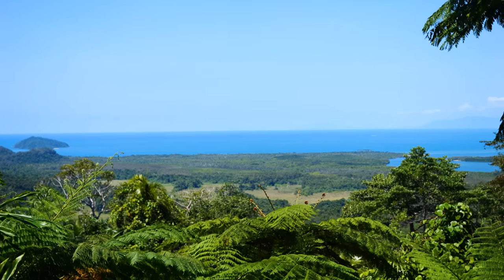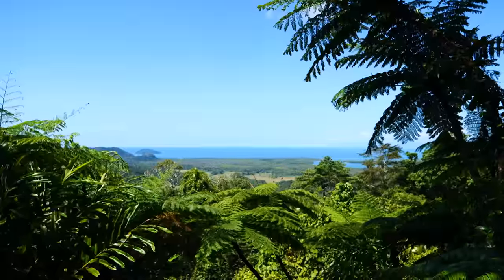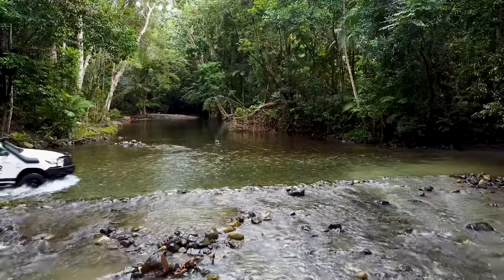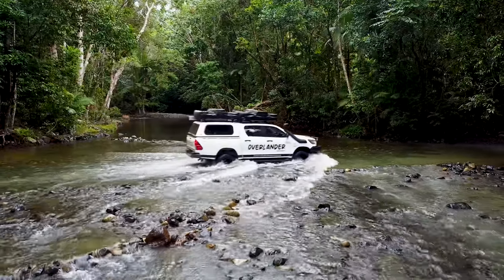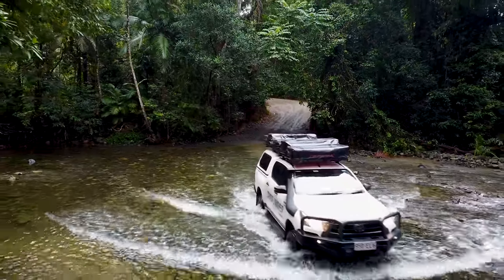We are currently at Alexandra Headlands. From the Alexandra Lookout, you can see where the rainforest meets the reef. These are considered two of the world's natural wonders. Don't forget to check out Emmagen Creek. I've been told that there's crocodiles downstream, but apparently they don't like crossing the road, so go and swim in the waterholes upstream.